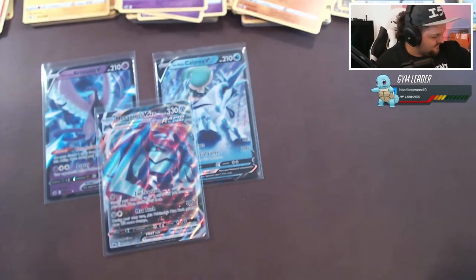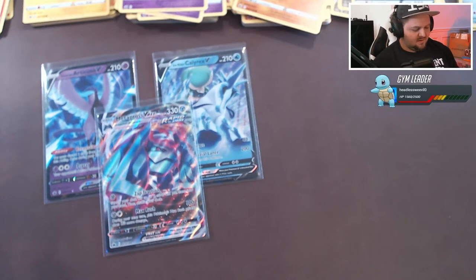Oh well. So you say you don't collect the vintage cards, but do you have a vintage card that is your pride and joy? My pride and joy card.